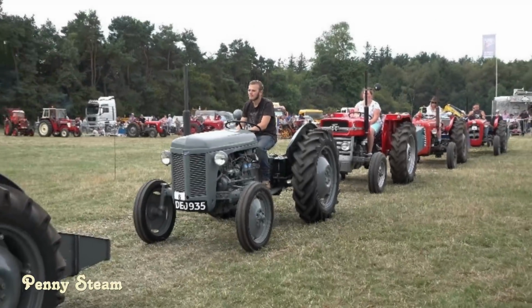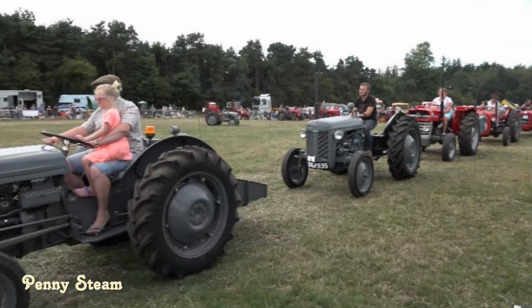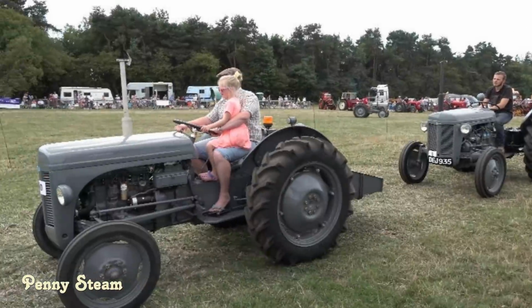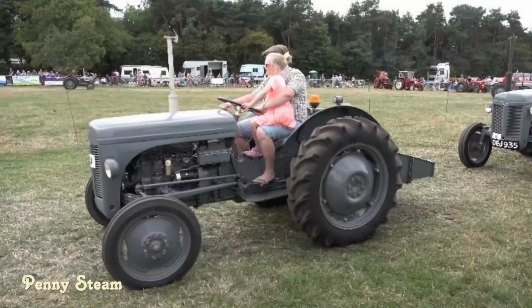You've got to be careful with gear linkage on this, haven't you? If it's got any wear, you get 2 gears and then you can't move. Good to see. But Pink Power, there's a lot of girl power bits for charity, road runs and stuff like that. Good to see.